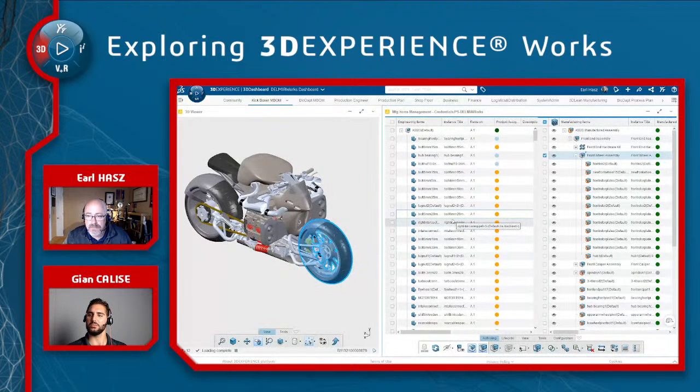Okay. So sounds like we brought our CAD data up to the 3DEXPERIENCE platform. We brought it into the cloud, and now as a manufacturing engineer, you can separate it out, create the manufacturing BOM from your engineering BOM. What would you say is probably the next step here, Earl?